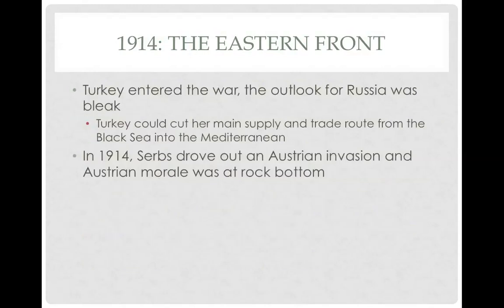Now, Turkey in 1914 is going to enter the war on the side of the Central Powers. Turkey would cut the main supply and trade route from the Black Sea into the Mediterranean, because they were on that strategic port, Constantinople. In 1914, the Serbs are going to drive out the Austrian invasion, and Austrian morale was at rock bottom. So the Austrians were defeated by Serbia.